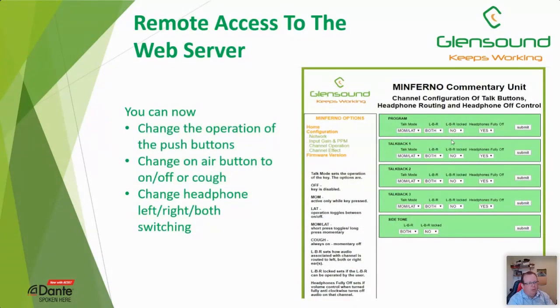In a separate screen here, we are able to change the configuration of all the push buttons on the unit in terms of the mode they work. All of our buttons traditionally are configurable to be push-to-talk momentary buttons. You can set them as latching, or we have an intelligent mode where a quick press is a latch and a longer press acts as a momentary push-to-talk. You can change your on-air button to be a latching on-off, or you can have it permanently on, and when you push it down and hold it down, it's a cough button.